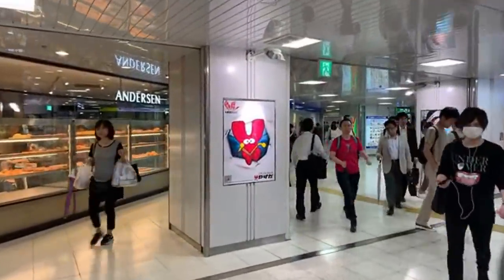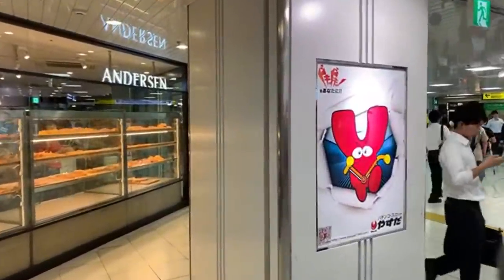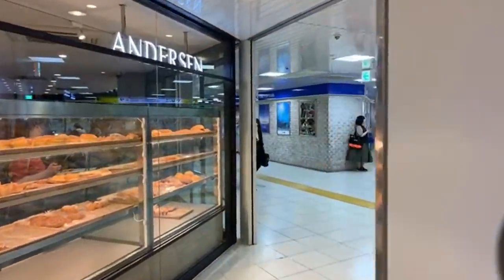Ikebukuro, this is from Simon. Ikebukuro is my favorite area in Tokyo. I lived around Ikebukuro West exit when I visited Tokyo last year.